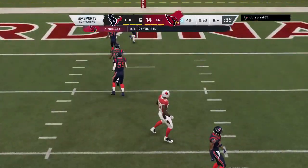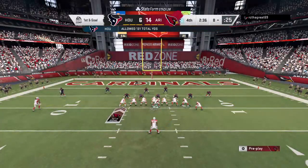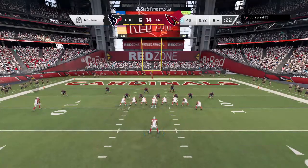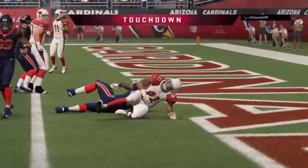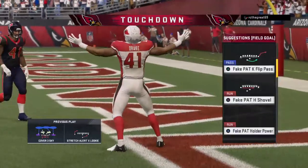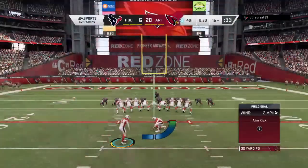He's got a man complete. It's Clay. And they've got it inside the 10 at the 8. 18 yards that time to push him up, 1st and goal. Another nice pickup through the air, and I think a lot of people might expect him to run. And he is into the end zone. Touchdown, Arizona. Kenyon Drake, his 2nd touchdown of the afternoon.